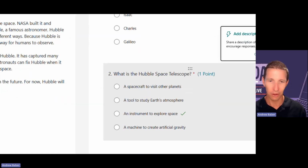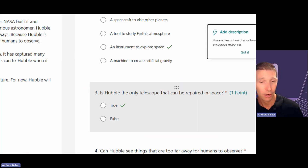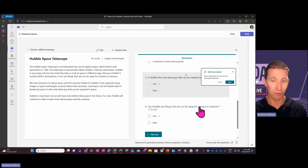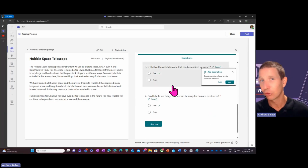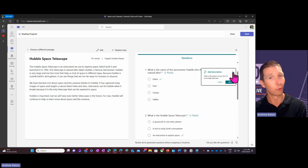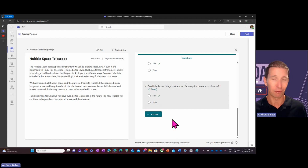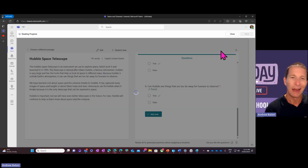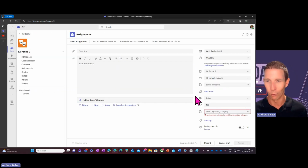Okay, what is the Hubble telescope? A spacecraft, a tool to study, an instrument to explore space. We just said that, didn't we? A machine to create artificial gravity. Here's a true false. Is the Hubble the only telescope being repaired in space? True or false? And can the Hubble see things that are too far away? It will also generate short response and long response questions. Now I can go through and edit this and change this or use this if I want. And then I've got my comprehension coach, my reading coach, my literacy aspect. And then we have our learning accelerators, which we'll talk about much later in the show, to generate these passages. So that's really exciting with what we're doing there.